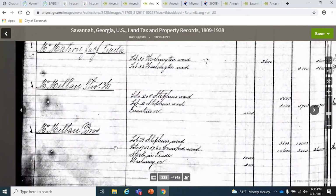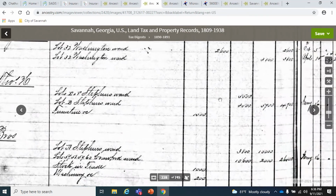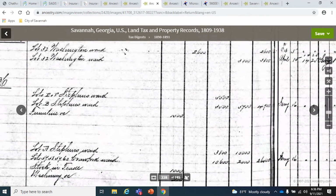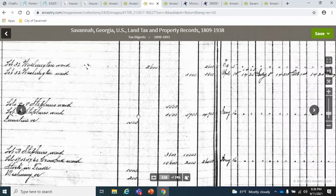McMillan brothers. So the brothers don't own it, but Thomas does. E and F, Stevens Ward. So here we go, he did own it. A. McMillan owned it in 1890 and 1891, but it was not improved upon. So again, that tells us really clearly we've triangulated it. It wasn't there, and then it was there. So we have ourselves a date range, which is really what you can dream of.